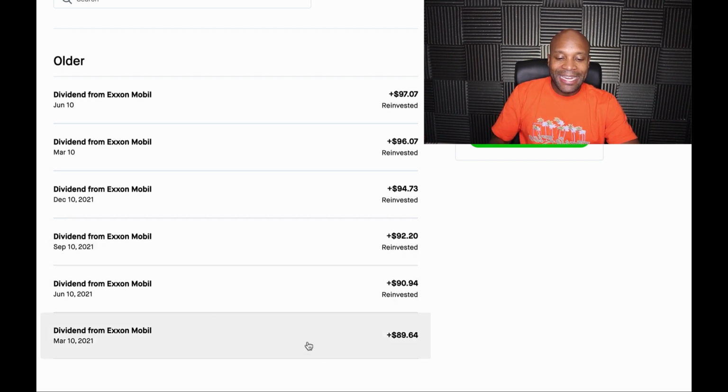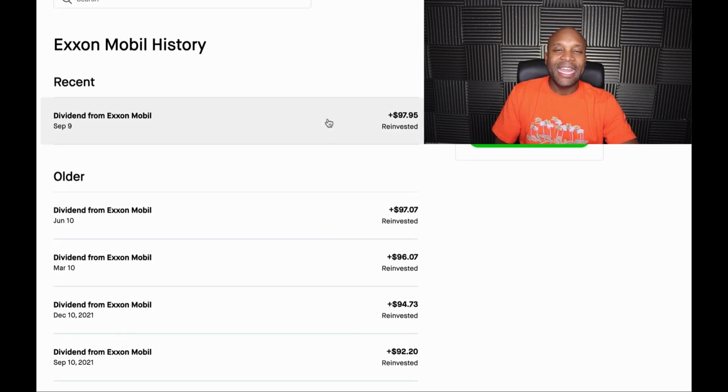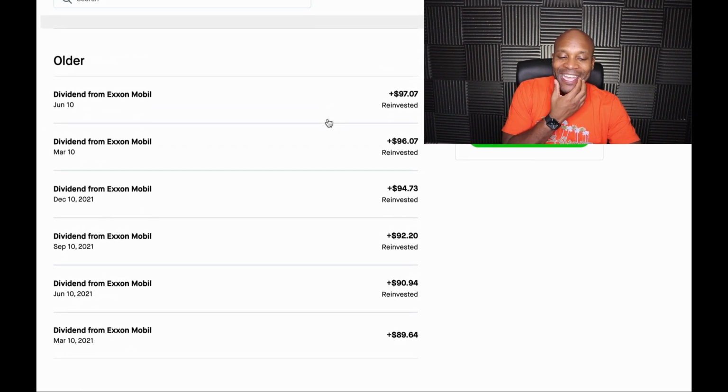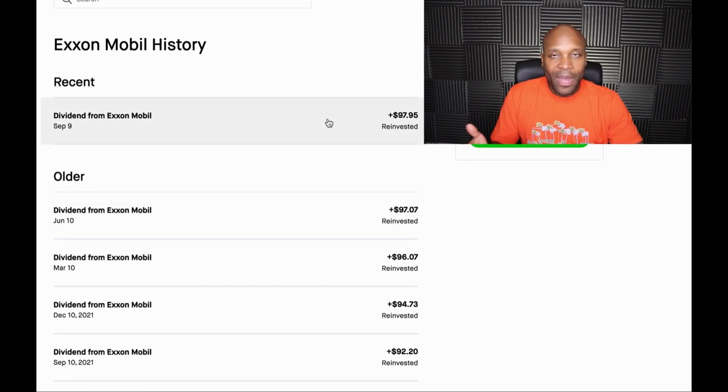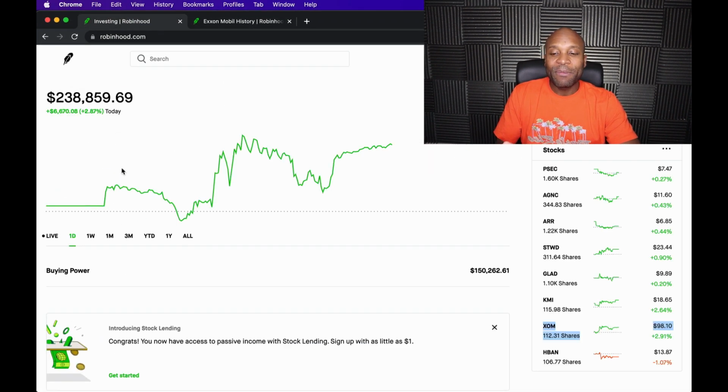So we started at $89.64 March 2021, and we are at $97.95, almost a $10 increase in, you know, obviously over a year. That doesn't sound like a lot, but it actually is. And if you compound the years that are to come in regards to the future, this dividend payment is clearly going to be more than $100. It's going to be over $100 in years to come. And once again, ExxonMobil pays dividends quarterly. I'm very excited about that, just because it always feels good to be in the green.